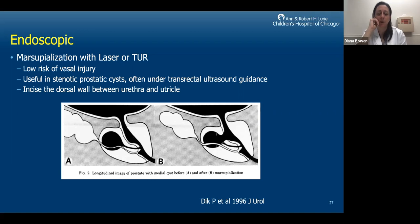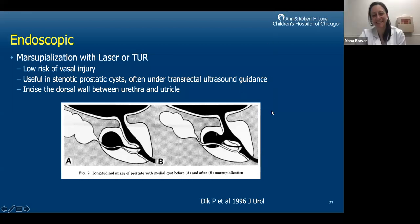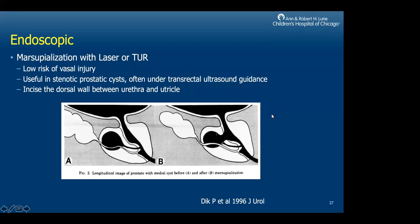And sometimes people have done it under transrectal ultrasound guidance so that they can basically cut right down into the utricle and make a wide mouth. But essentially, you just incise that dorsal wall between the urethra and the utricle and just make it very wide so that it can drain. So the question with this is, what if you don't see the ejaculatory ducts? How do you know you're not going to injure them? Because most times it's difficult to see them in kids, I think.